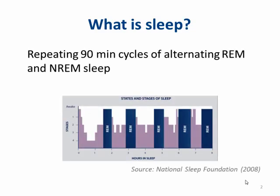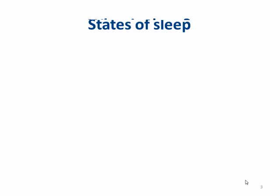Sleep follows a repeating pattern of two states, rapid eye movement, or REM, and non-rapid eye movement, or non-REM sleep. These cycles repeat approximately every 90 minutes. Over the course of a normal night's sleep, we experience 4 to 6 cycles. The image displayed here represents the typical activity of a sleeping person's brain when measured by electrodes. Both sleep stages are important for experiencing quality sleep.